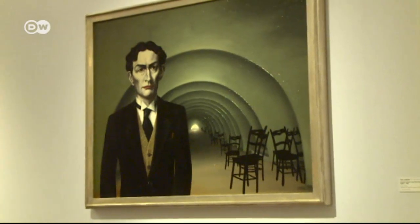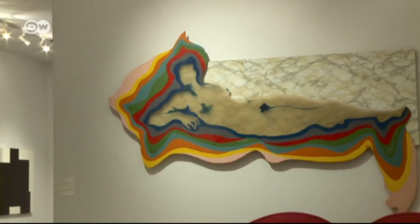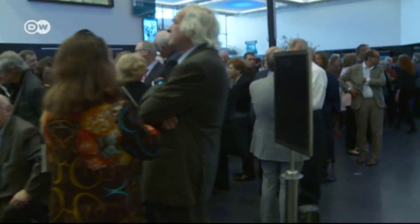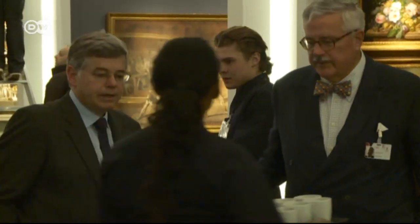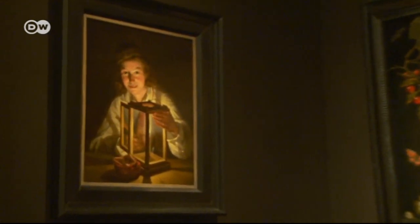Artworks change hands here to the tune of more than €1 billion. Whether it's old masters or a sofa from Salvador Dali, the TEFAF Art Fair in the Netherlands specializes in nothing but the best. Munich gallery owner Markus Marschall comes every year. Old masters are his area of expertise. Within a short time of opening, his stand is bustling with potential buyers.